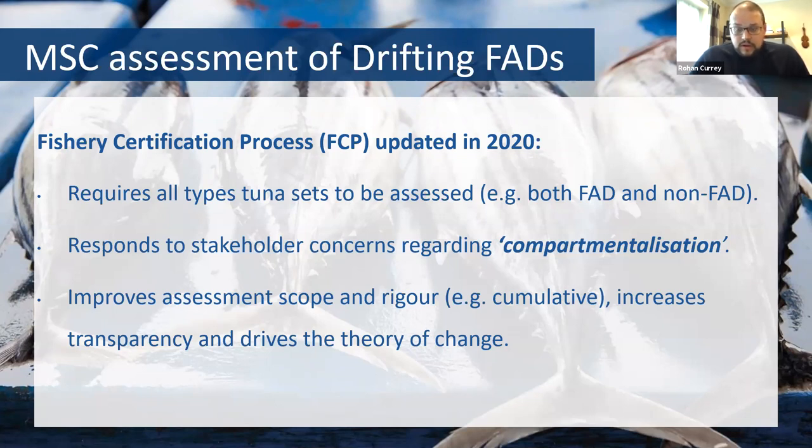This increases the transparency and ensures we're assessing the cumulative impacts across all of the different gear types more effectively. But more importantly, it now means a number of currently free school only tuna fisheries have to make the necessary improvement to their FAD fishery management in order to address the concerns and meet the MSC standard if they wish to remain certified. And that's an important driver for change. So this is taking place over the coming couple of years. So it is a really important moment for us to be able to drive improved tuna fisheries management, particularly when it comes to FAD fisheries.